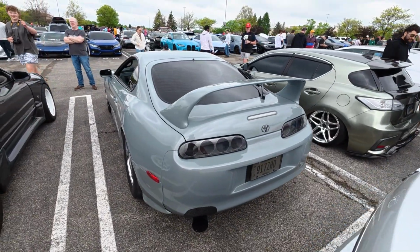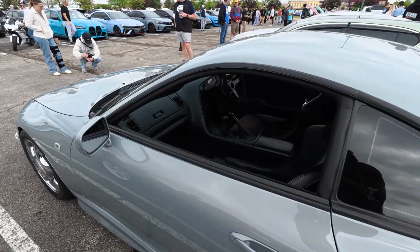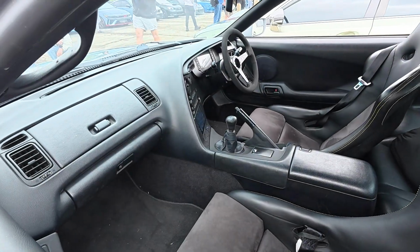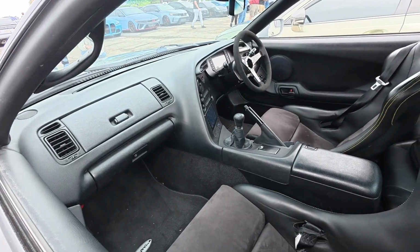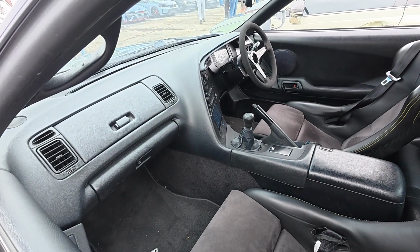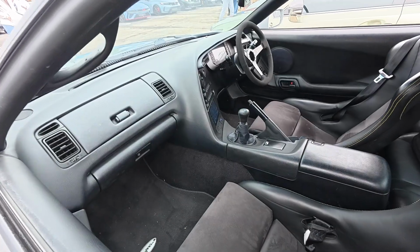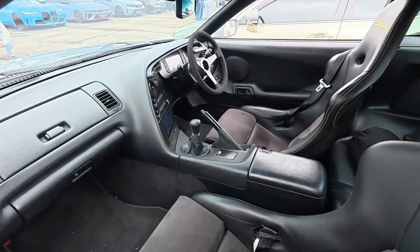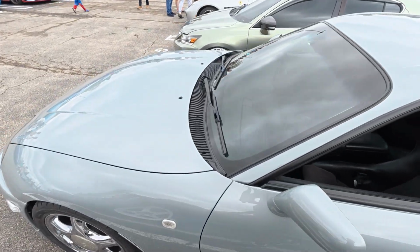Beautiful Supra. That 90s Toyota where everything slanted towards the driver. You had all of the heat and air conditioner and the radio. Literally everything was controlled by the driver. That's why I love 90s Japanese cars. Very driver focused.